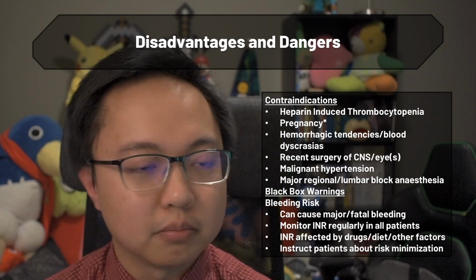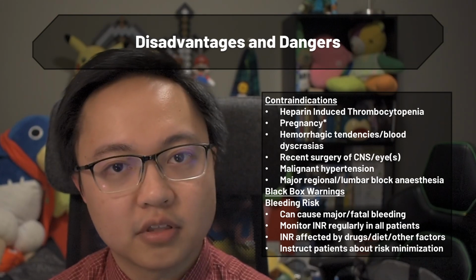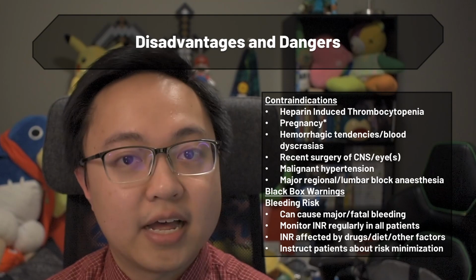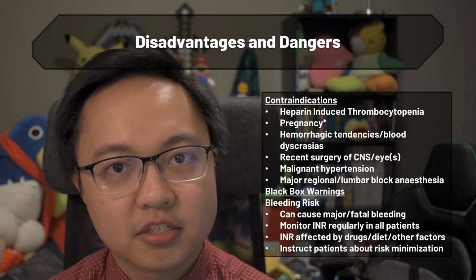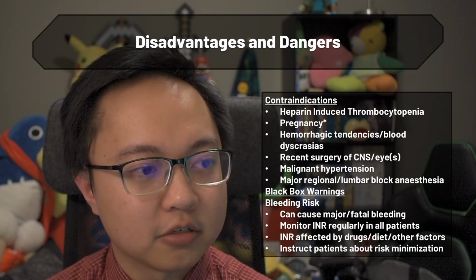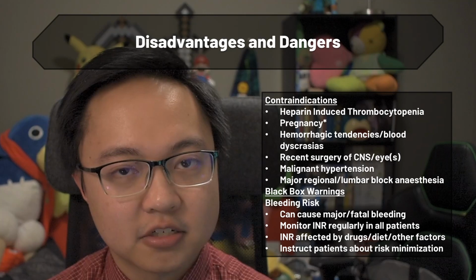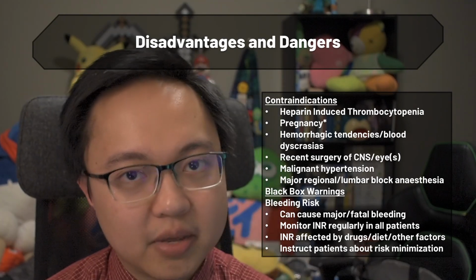Hemorrhagic tendencies and blood dyscrasias are the next items, as well as recent surgery involving the central nervous system or the eyes. Those can be pretty sensitive here as well. Malignant hypertension is also a no-no here, and then if the use of major regional or lumbar block anesthesia is in play, warfarin is indeed contraindicated on the package insert.